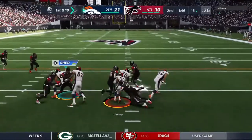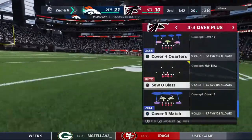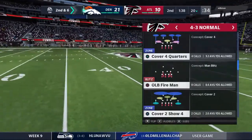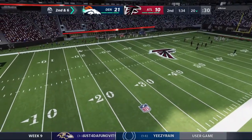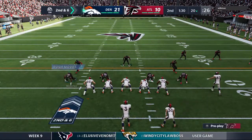They'll start on the ground with Lindsey. They'll get him to the ground at the 20 following a pickup of 4. Lindsey, the ball carrier. Brandon, all things considered, they have to feel pretty good about getting that type of a gain considering the blitz that they just had against them. The run got 4. Now they deal with a 2nd and 6.